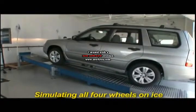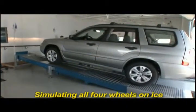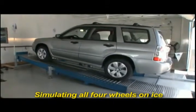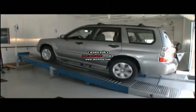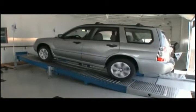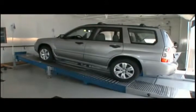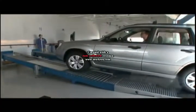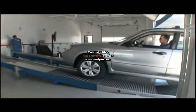Now, let's see the car on the rollers with all wheels on ice. What do you think will happen? Of course the vehicle won't climb. Why? Power is very much like electricity. It will always take the path of least resistance. No car with zero traction on all four wheels will be able to climb.